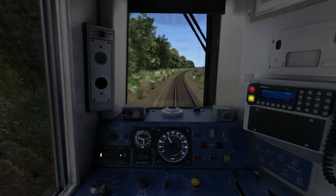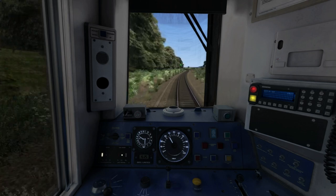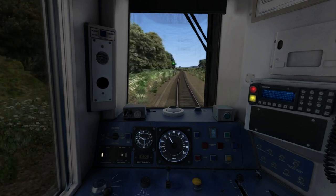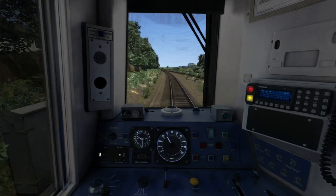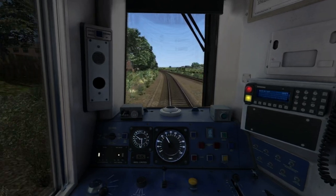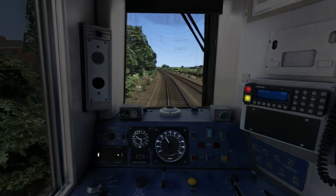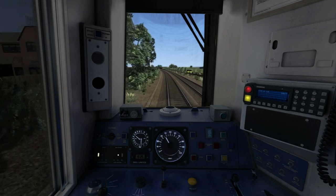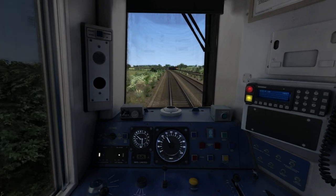So they're just giving us a couple of notches of power now, as we were dropping towards 35 miles per hour. In a moment, once we've crossed the point to the right, that we'll be joining the track on the right, then the speed limit will immediately be going up to 75 miles per hour, which is, of course, the highest speed limit on this journey today.